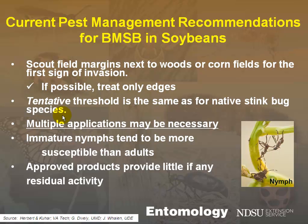So our current pest management recommendations for brown marmorated stink bug include scouting those field margins and noticing when they're invading the field, and then possibly treating as soon as they start to come into the field. Our threshold for the brown marmorated stink bug right now is the same as what we're using for our native stink bugs in soybeans.